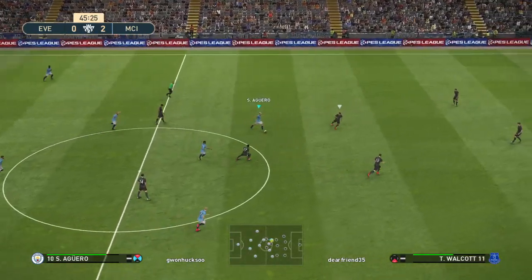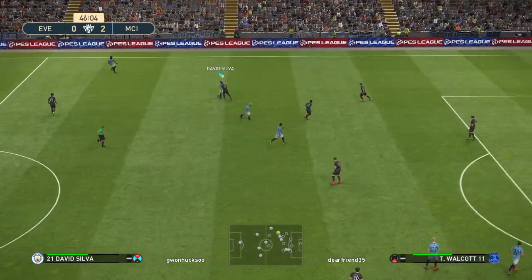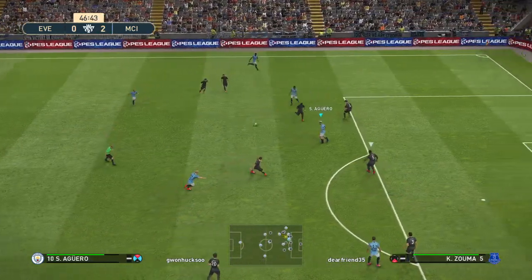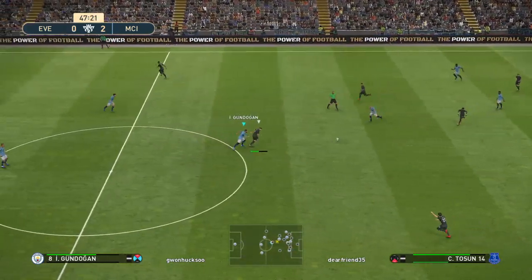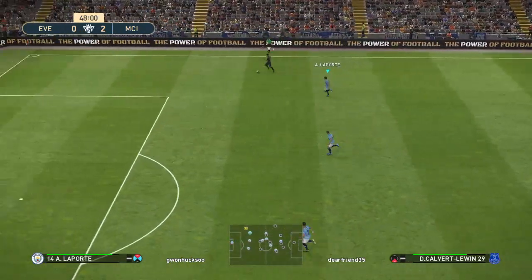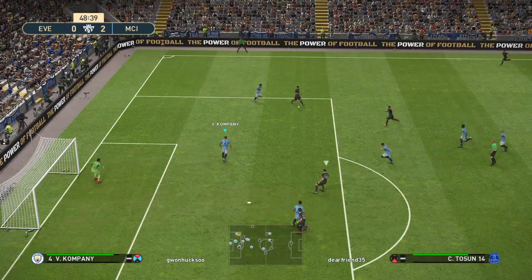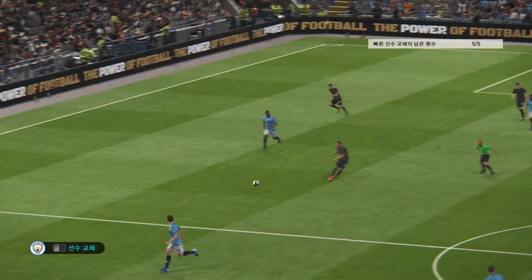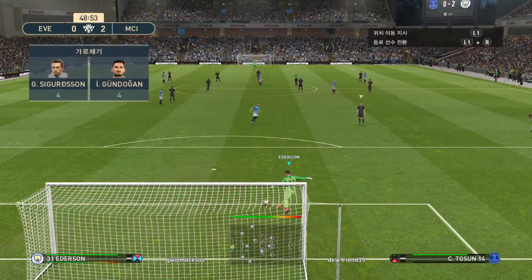Here we go again then. De Bruyne. Sigurdsson goes looking. Walcott. Forward it goes. He's got away. Calvert-Lewin. Can he score? Just too much. Look, I'm sure he'll deny it, Peter, but the keeper didn't have that covered.